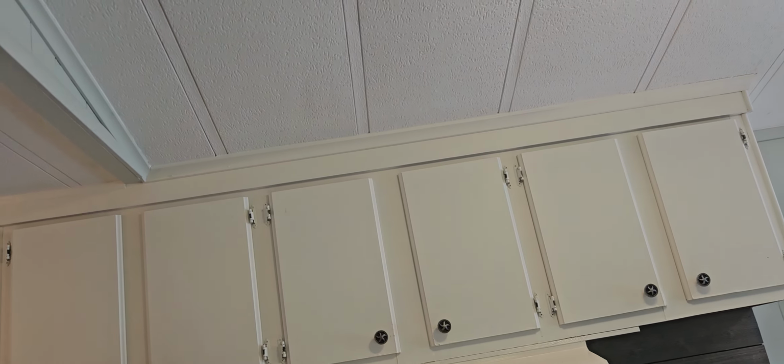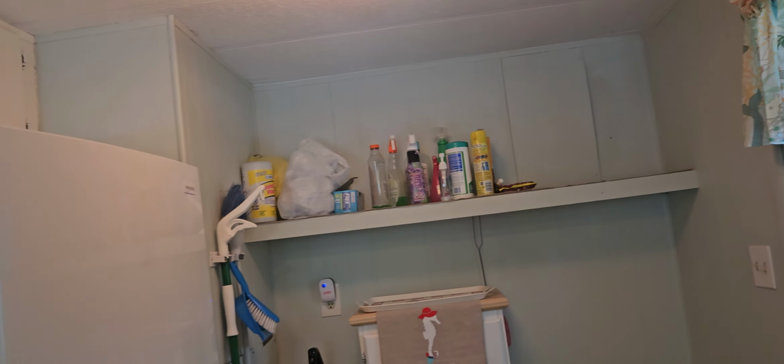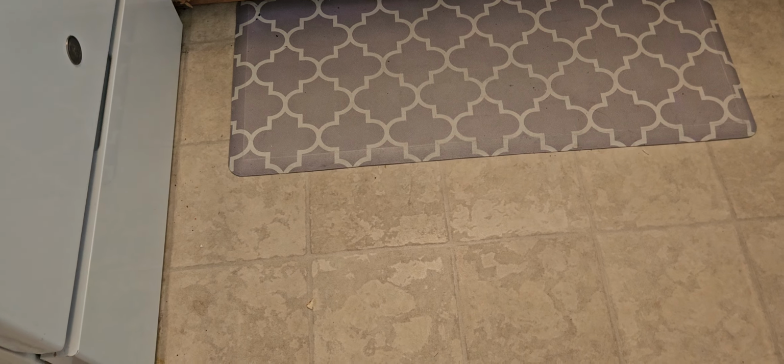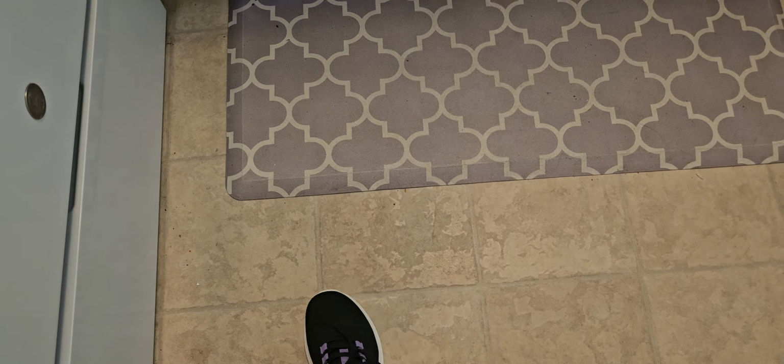So they've just painted the cabinets up. They put a little barn wood there behind the door, but it's cute. It's serviceable. There's kind of the vinyl, I'm not sure if you can see it, is bubbling right here in the middle of the floor.